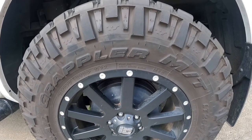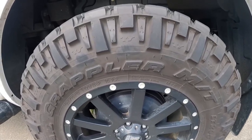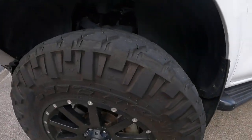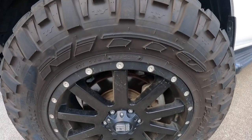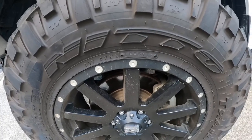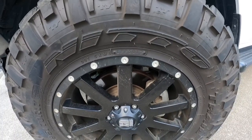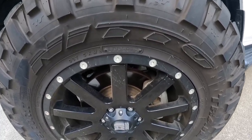So the tyres that I'm running are the Nitto Trail Grapplers. Good on the sand. Haven't done too much mud stuff with them yet, but what I have done seemed to be pretty good. Another great thing about them is they aren't slippery. Well, they're not that slippery in the wet compared to some other brands that I've had. I've had some Maxxis Bighorns on before. They were ridiculously slippery. So I'll definitely be buying another set of these tyres once these ones are done. So yeah, that's a wrap, and let's head home.